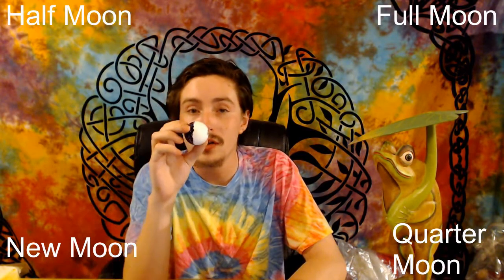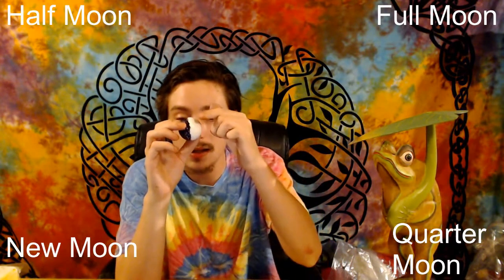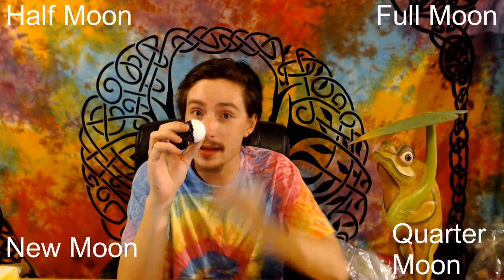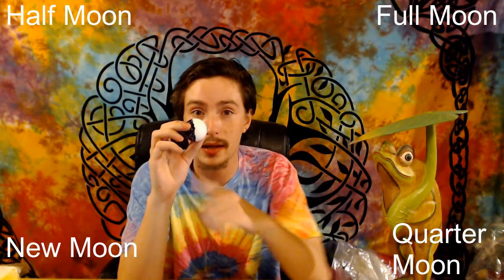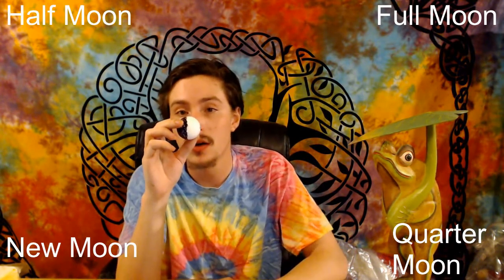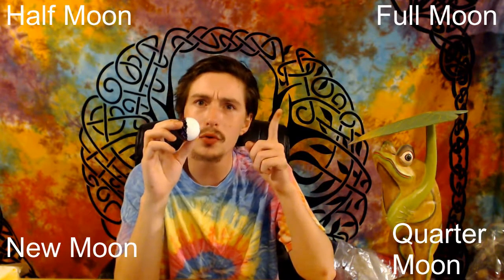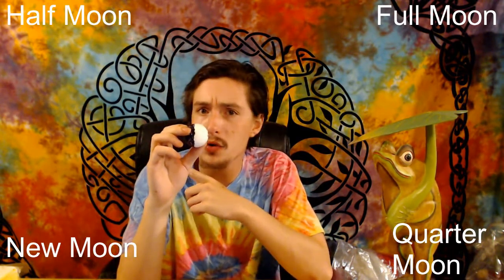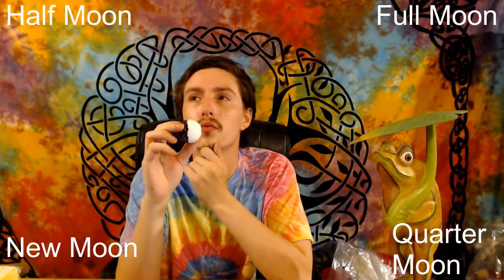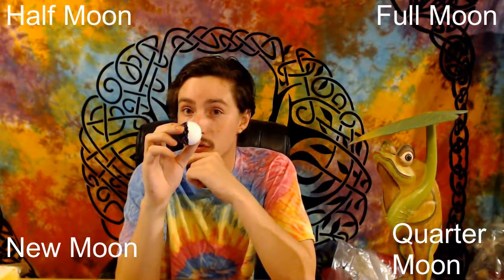Your first question, what type of moon is this? As you can see, half of this side, the lighter side, the side we can see of the moon is showing, and half of it is not showing. Does anyone know what type of moon this is? Is it a full moon? Is it a half moon? Is it a quarter moon? Or is it a new moon? Say your guesses to your friend next to you.